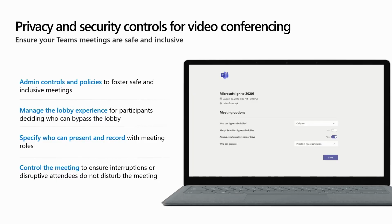Now, pivoting off some of the admin controls, we also want to empower our meeting organizers to have some of those same controls to make sure we're having safe and inclusive meetings. So meeting organizers are able to actually manage the meeting lobby experience. When end users and attendees are joining the meeting, they can be a little bit restrictive on who's able to bypass the lobby and who's able to join and record or present. For instance, if I'm having an outside organization attend my meetings, I want to possibly make sure that they can't just bypass and join the meeting as we're prepping. And I also want to make sure that perhaps I'm the only one that can record.